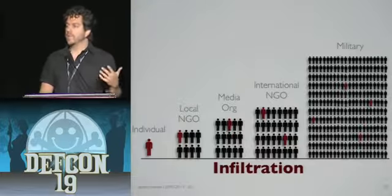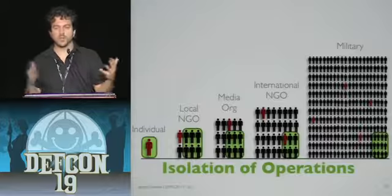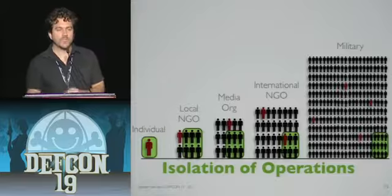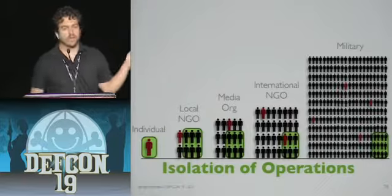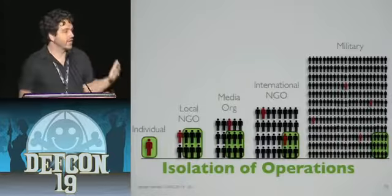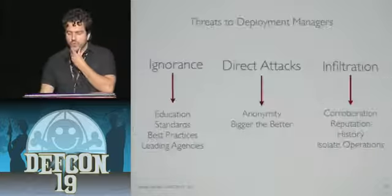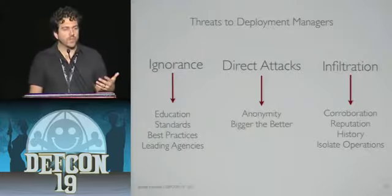And our primary defense against that is isolation of operations. This is equivalent to the need to know approach in the government security community. But what you see when you think about isolation of operations is that the smaller the organization, the higher the likelihood that a compromise could lead to a compromise of the actual deployment. Another reason why this should not necessarily be done by individuals. So we have our threats to deployment managers, but let's assume we've got somebody who's willing to do this.